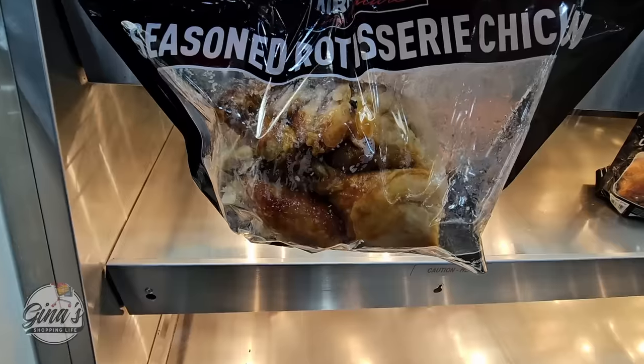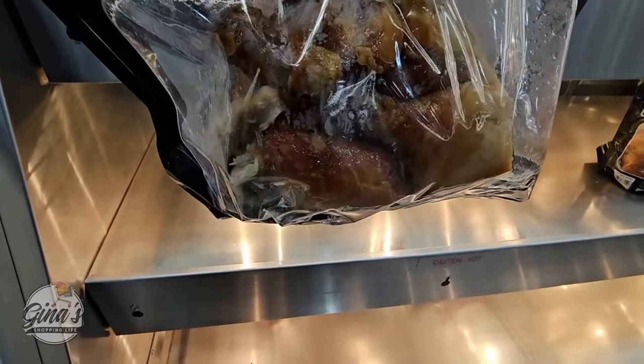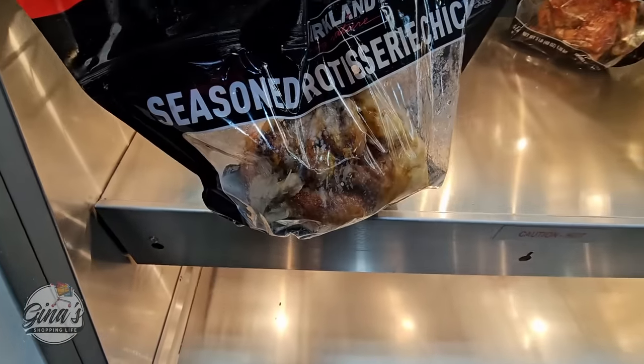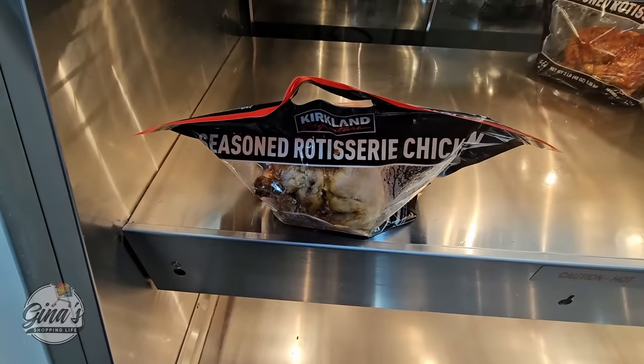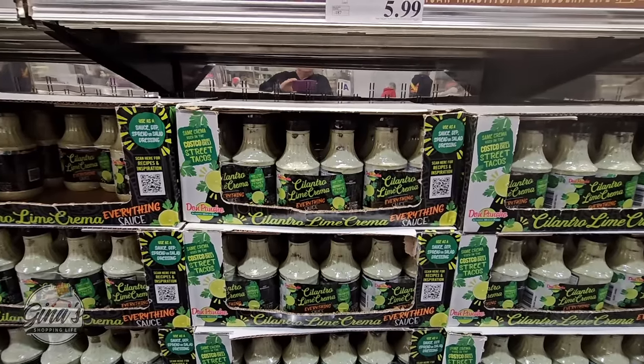They're still $5, but even just holding this, it doesn't look as appetizing as they have before. I would think it'd be hard to get out because you have to reach in there and get it out. And the bag was already kind of greasy. So I'd love to hear your feedback on this one. I'm not sure how long that's going to last.